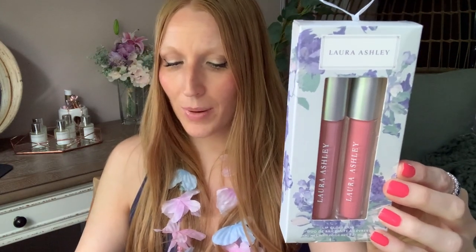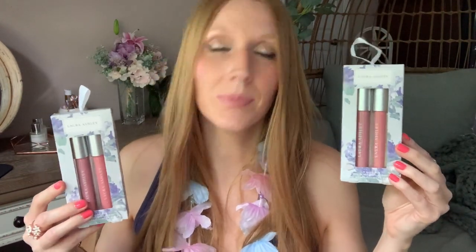Now, I was reading the back and it said distributed by Laura Ashley Inc. Now, there's a website on the back as well. And I thought, this is a line or a brand, Laura Ashley. Looks pretty high end to me. So I researched it, and these duos were selling in some retailers for $5 to $10 US, in some more than that. So I think this was a steal at Dollar Tree. This says it is cruelty free, paraben free. This high shine lip gloss duo features two versatile shades to give you your pretty pout a perfectly pigmented sheen that lasts all day long.